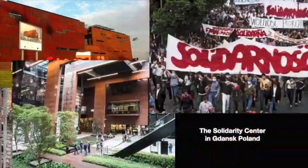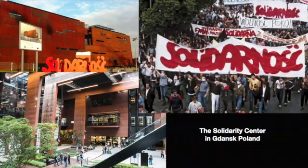The Solidarity Center is a museum and library in Gdansk, Poland, devoted to the history of Solidarity, the Polish trade union and civil resistance movement, and other opposition movements of communist Eastern Europe. It opened on August 31st, 2014, on the anniversary of the 1980 signing of a treaty between the strikers and the authorities. This date stands for the beginning of the downfall of communism in Europe.